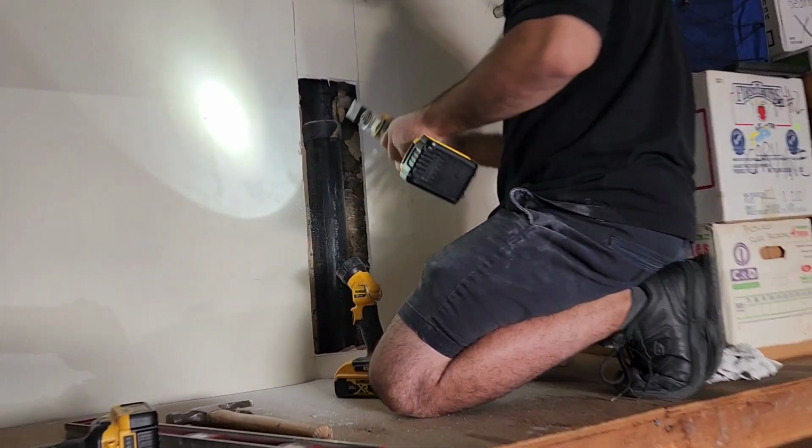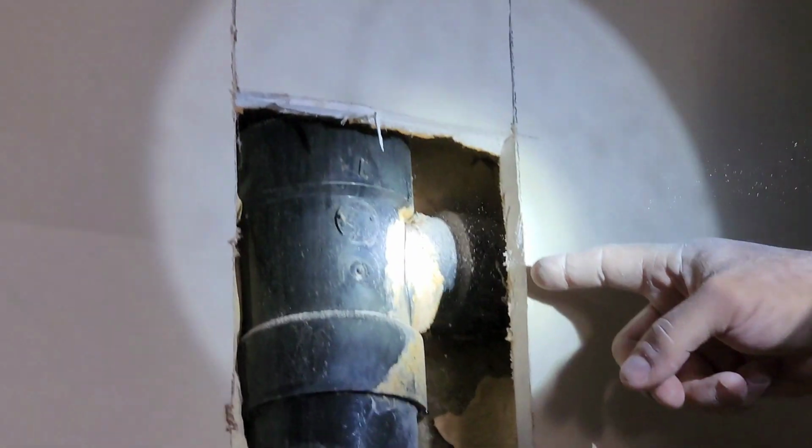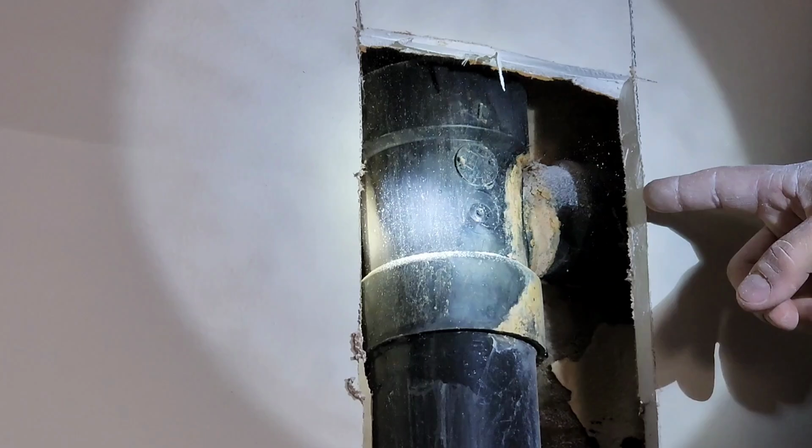Let me show them real quick. See that T, guys? It's leaking right on that T. Let me zoom in. Right there. Vinny, you might want that. I didn't touch it. Oh, good.